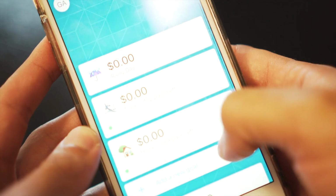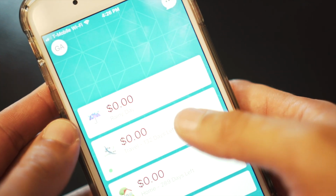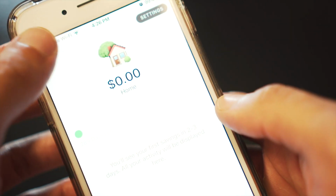Now, with that being said, it also has unlimited goals. You can set up your own custom goals, or you can select from one of the preset goals that it has there for you. From rainy days to emergency fund, to paying off credit card debt, to a travel adventure kind of goal that you have, to a specific date, you name it, you can customize it how you want. Once you set it up, Digit will start saving for you without you even noticing.